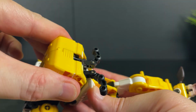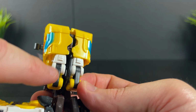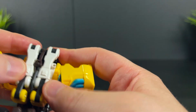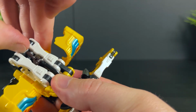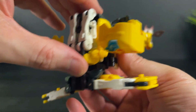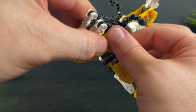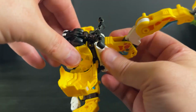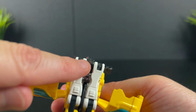Here again, I didn't quite get it right. Yeah, I see. So right here, I don't have something completely lined up. So we're going to open that up a little bit and see what I've got going on here. And that is probably because of the centerpiece. See, I'm going to reverse my tracks here and just see what I've got going on. Yeah, I think I felt something lock into place. That's looking correct now.